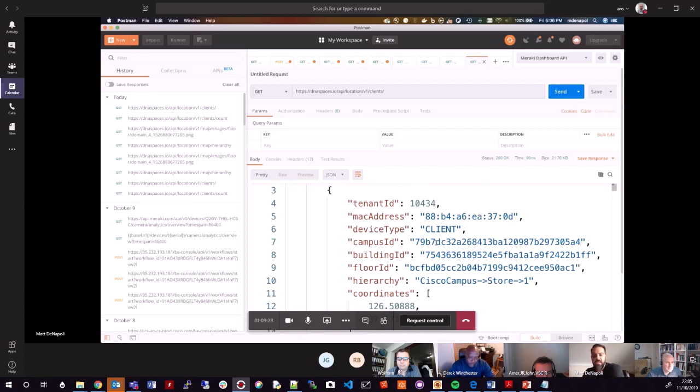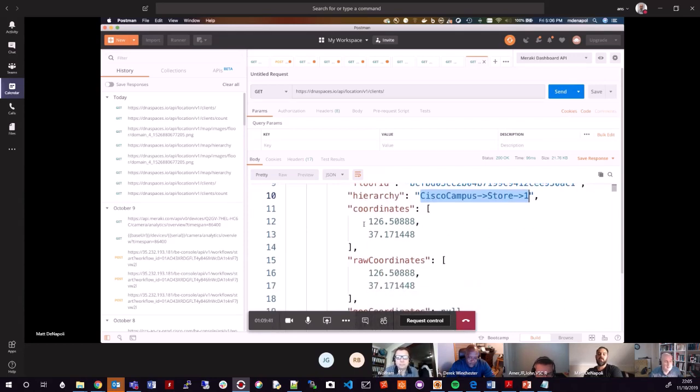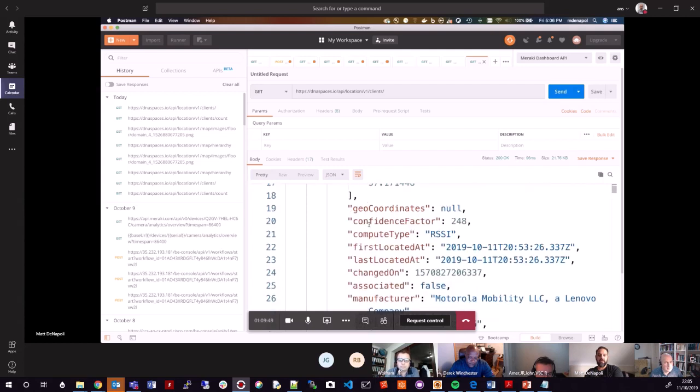So we have our campus ID, and that ties to the ID that was in our mapping hierarchy. Same thing for the building and the floor. It actually gives us a string representation of our hierarchy as well. And if we look at the coordinates of this particular one, it sits within our prescribed space here. So it's not outside of the XY coordinates. Thank goodness I wasn't shown to be a liar.